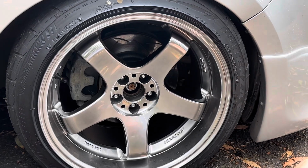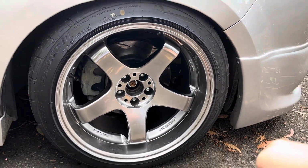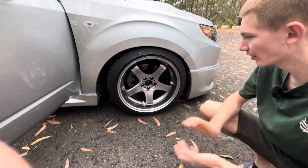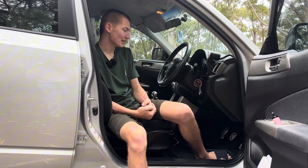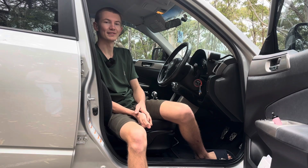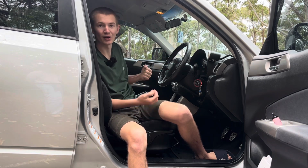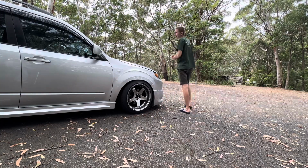For brakes and rotors, paid about $200 for pads from Supercheap, and I have the T2 slotted rotors, so roughly about $600 in brakes and rotors. So on the interior, it's completely standard. All I have is a boost gauge and a likewise shift knob, so there's nothing to talk about for the inside. Now, what everyone has been waiting for.